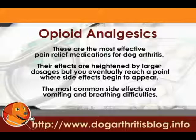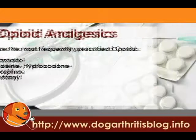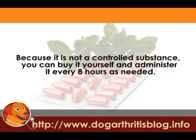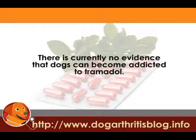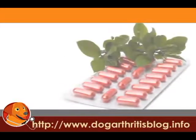And the most common side effects would be vomiting, maybe some breathing difficulties, maybe constipation or diarrhea. It depends on the specific opioid analgesic. Common opioid analgesics would be tramadol, codeine or hydrocodone, morphine, and fentanyl. Tramadol is the most popular of these drugs for arthritis use and in a lot of animals for post-operative use. It's not really classified as a narcotic as such, but it does act like one. And because it's not a controlled substance, at least at the moment, there's a good availability of the drug through vets, and there is currently no evidence that dogs can become addicted to tramadol in the same way that they may do to the other opioids, such as morphine.